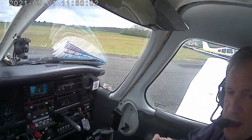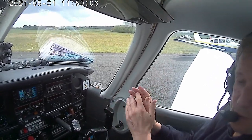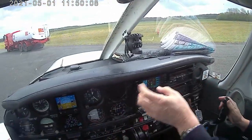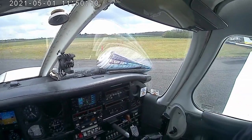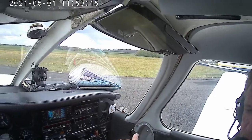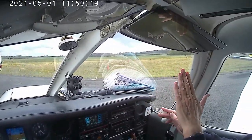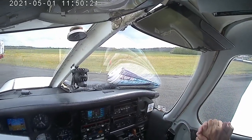Instructing what you're doing if the engine fails on takeoff. Anything goes wrong, the door opens or anything goes wrong, up to 60 knots, I'm going to stop the aircraft by closing the throttle and putting the brakes on. If I've just got airborne, I'm going to try and land back on the runway. If I can't, I'm going to land in that field up there. And after 400 feet, it's a standard engine fail procedure. Okay.